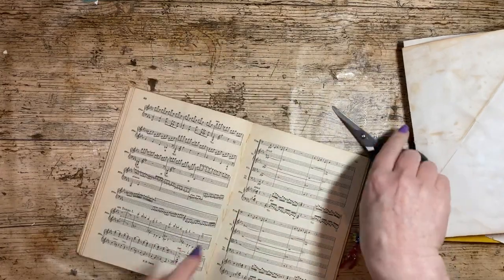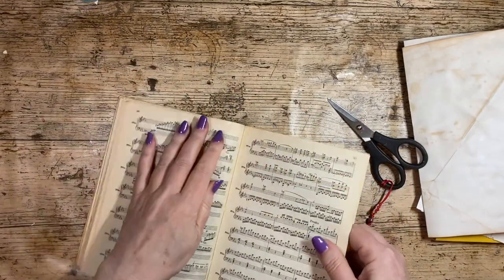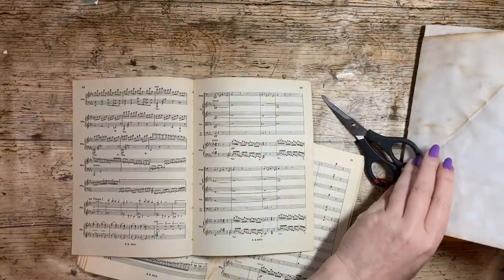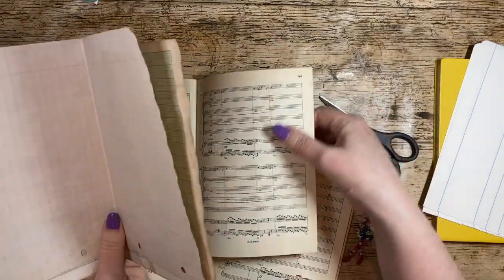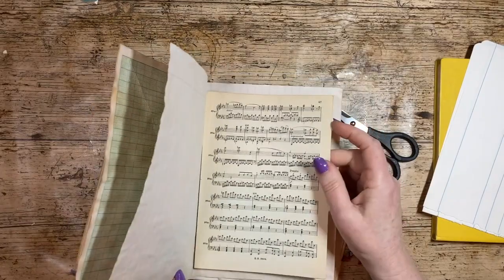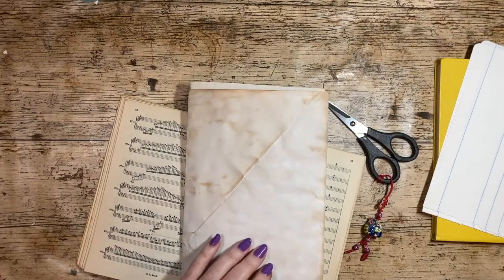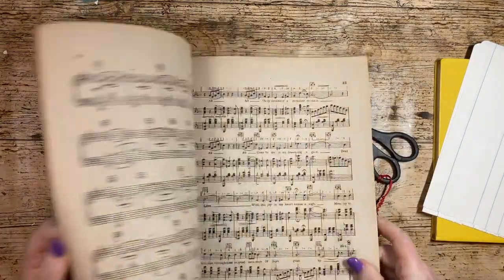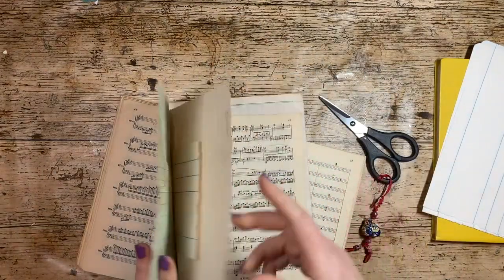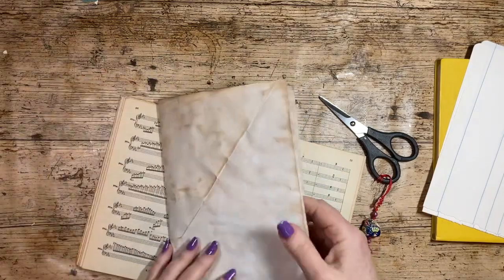Snip these, and then the signature page will come out nicely without any ripping, and then that can form a page in a journal, and the music's the right way up, whereas often when you're using a music sheet this size, the music would be the other way up. So that's why I quite like some of these smaller pages.